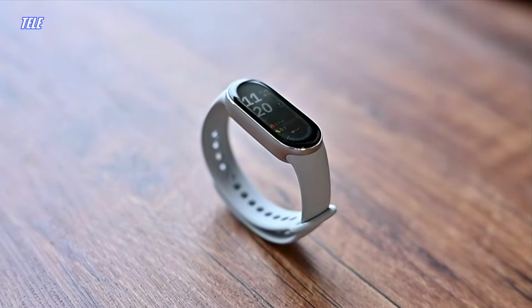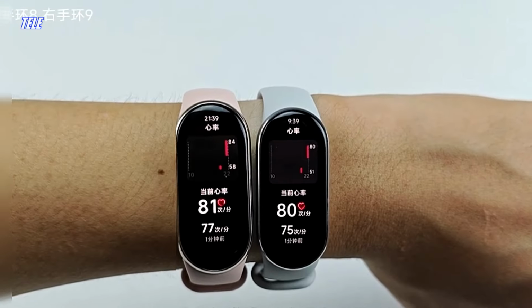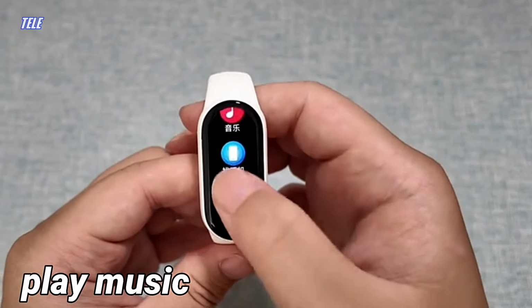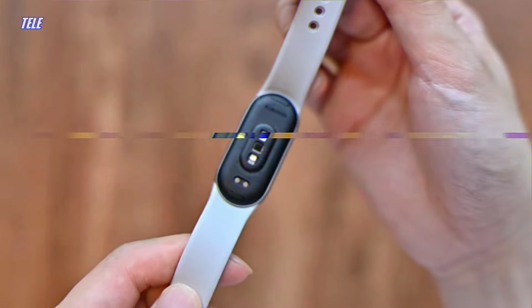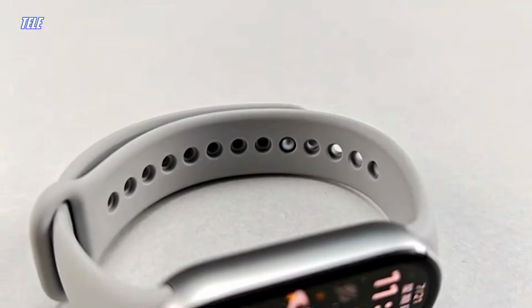Xiaomi's Band series has consistently provided users with reliable, feature-rich fitness bands. The Band 9 continues this legacy, offering improvements where they matter most. As Xiaomi continues to innovate, users can look forward to even more advancements in future models. For now, the Band 9 stands out as a top choice in the world of fitness bands, combining functionality, style, and affordability.